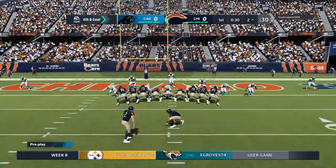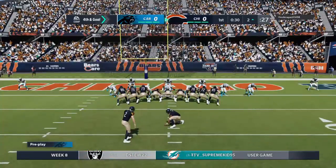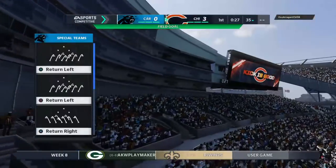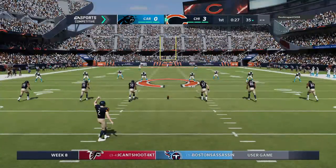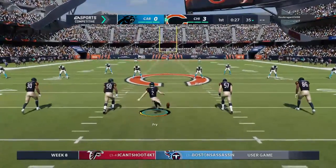Now we've got a field goal coming up here for Chicago. From the right hash at a bit of a tight angle. And his kick is good. And it's 3-0. The Bears hit the scoreboard first. Maybe a little fortunate there. That was leaking a little, maybe leaking a lot, but he got it. Yeah, he actually was able to make it work.